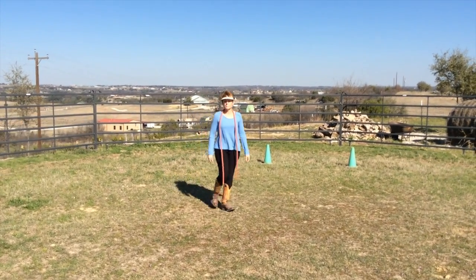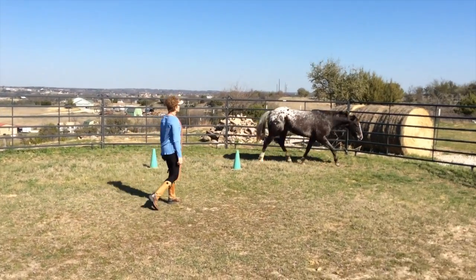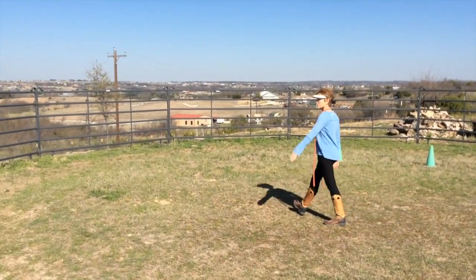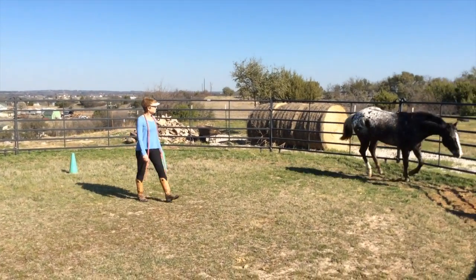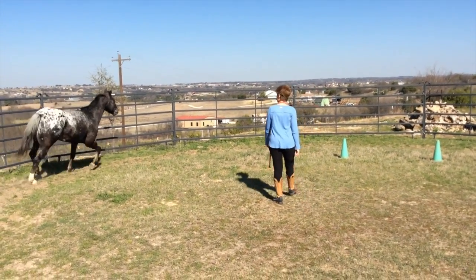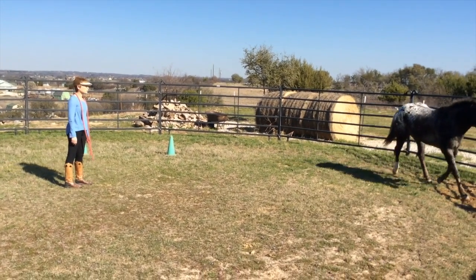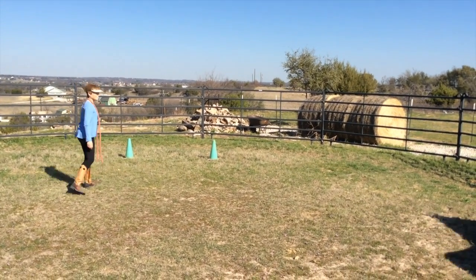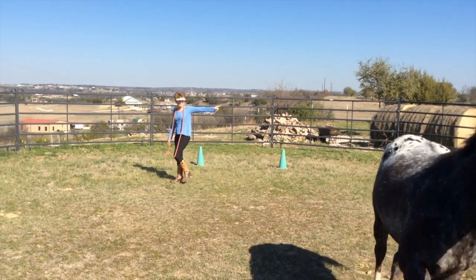Now I did not want him to do that. He went left. I said, please go right. When they get a little bit dull, you have to add a little bit more energy, and he was getting a little dull with his stride. Please turn. He did not. Change directions.